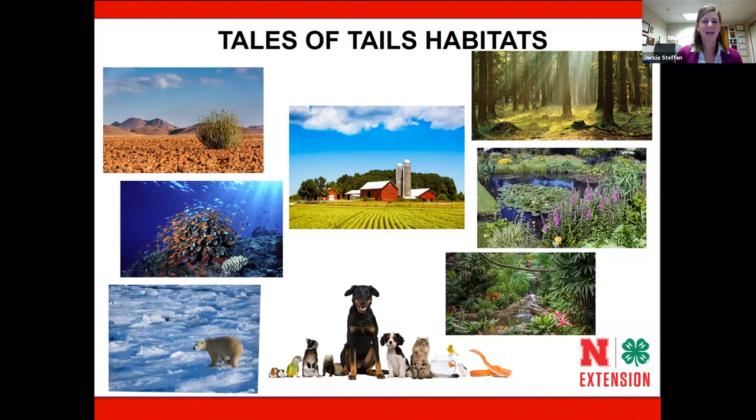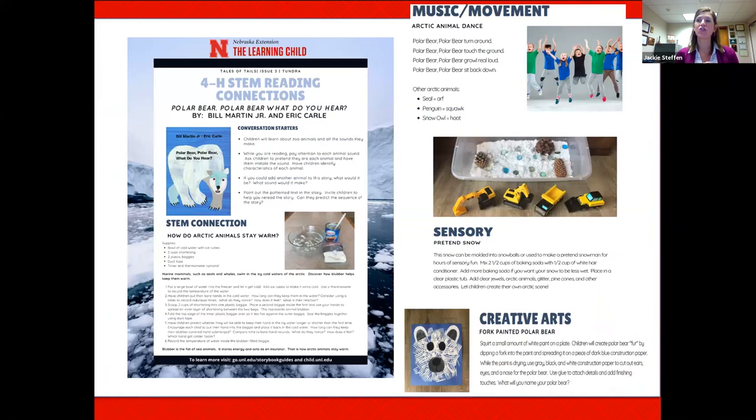And our last habitat is going to be the Arctic habitat. We're going to use the story, Polar Bear, What Do You Hear? And I'm actually going to dig into this a little bit deeper. I just want to show you how we're reformatting our storybook guide. As I showed you on the screen earlier, we had used brochures.